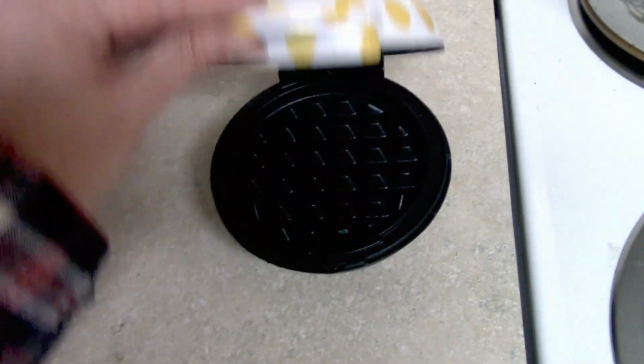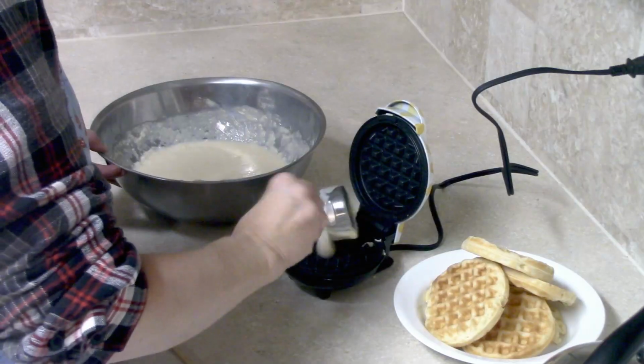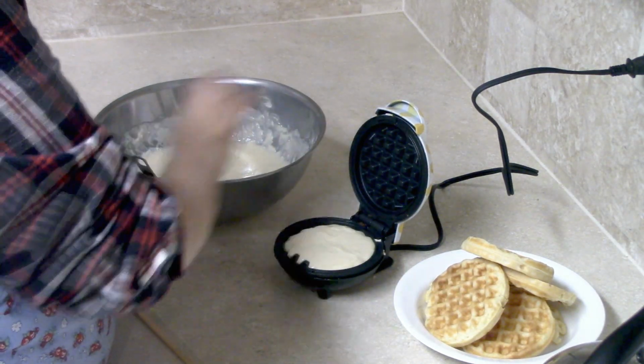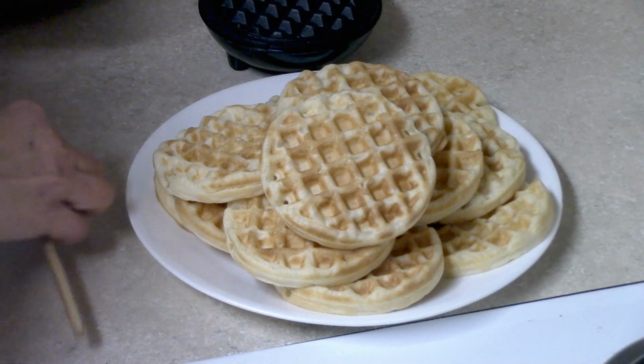I have a little tiny Dash waffle maker that makes these wonderful 4-inch waffles that fit perfectly in the toaster. So that makes a super easy, quick breakfast for him. And in the past, I have also done breakfast sandwiches: English muffins, an egg, a piece of sausage, a piece of cheese. I wrap those up, usually in plastic wrap, and put them in the freezer.